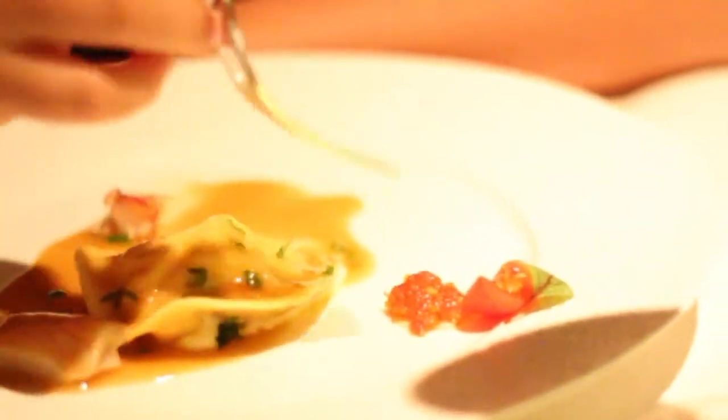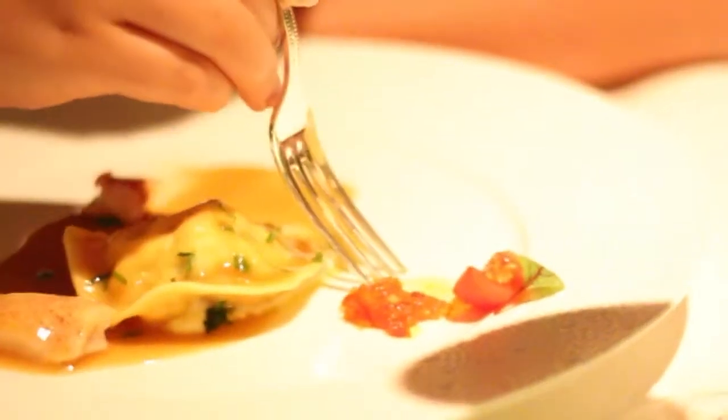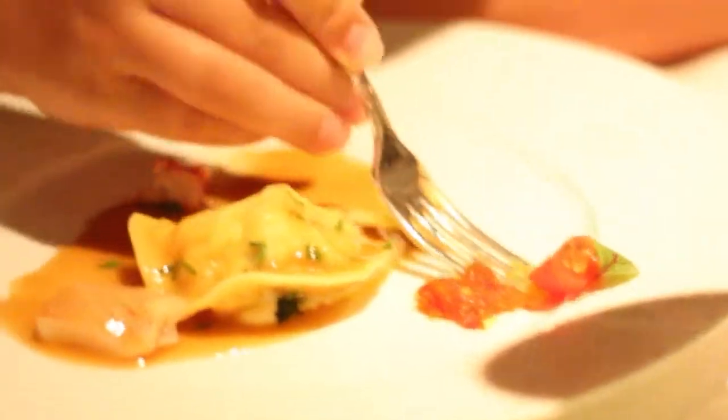This has tomato with tomato jelly. I'm not really a fan of tomato, but I'm gonna try it. It tastes like tomato jelly. And it has a very cool texture. It's like, if you try jello, but it doesn't taste like jello, it's sort of bland. It's very cool.